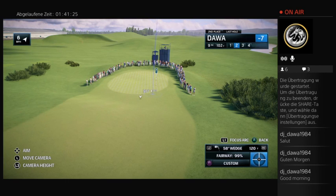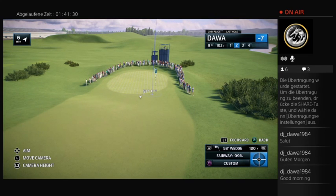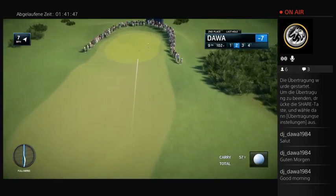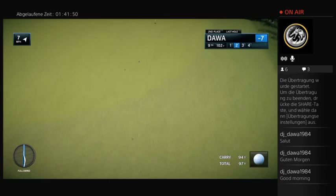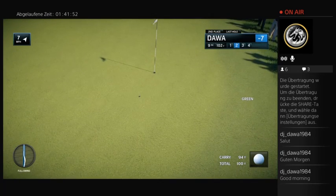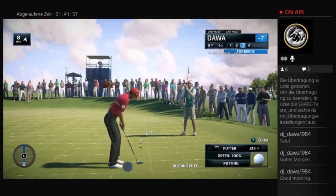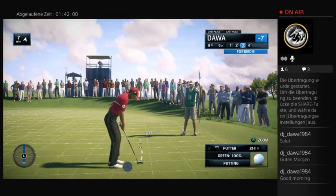So, next strike, I think I would play it like this. We're gonna see what happens. Yeah. Just an incredible shot. That is a very makeable putt after a great approach. Well played. Par yesterday. Now for birdie.